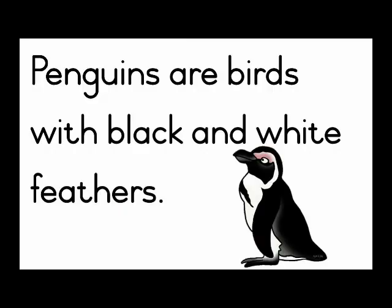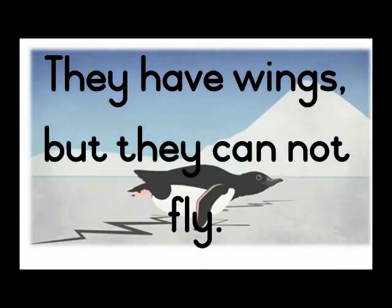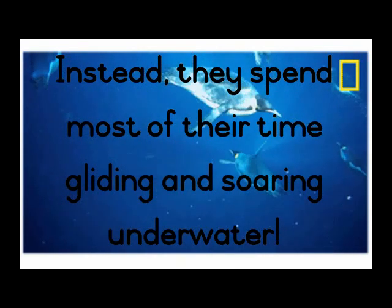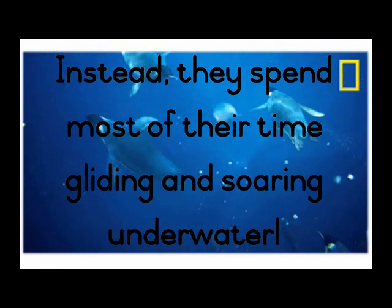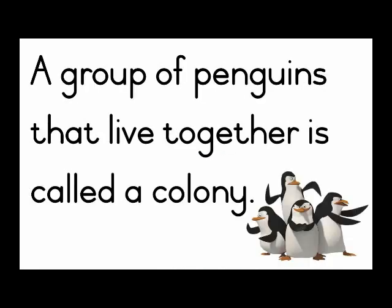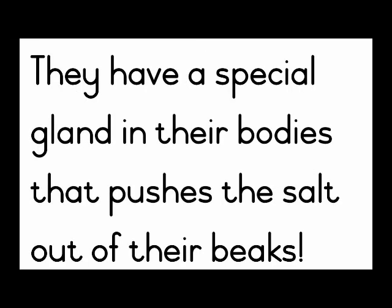Penguins are birds with black and white feathers. They have wings, but they cannot fly. Instead, they spend most of their time gliding and soaring underwater. When they are on land, they waddle back and forth. A group of penguins that live together is called a colony. Penguins live near salt water, so that is what they drink. Can you imagine that? They have a special gland in their bodies that pushes the salt out of their beaks.